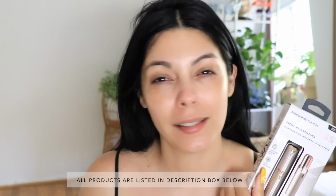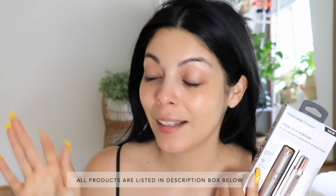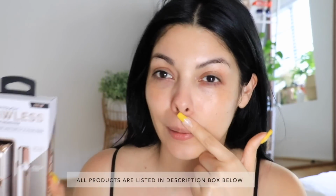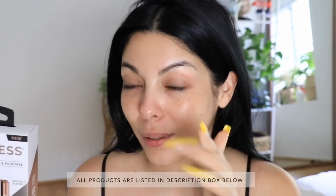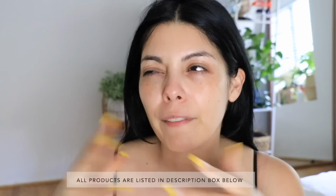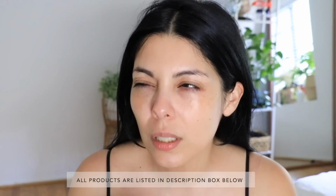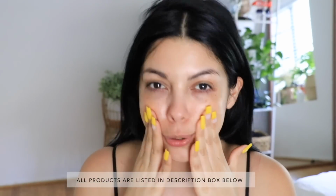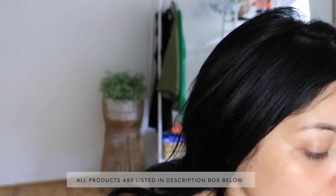I tried waxing myself this weekend and it was a huge fail. I'm just going to shave it. If you guys are looking to get rid of your little mustache or a little peach fuzz on your face, you can holler at this product here. My family, we're just hairy individuals, so I should have a handlebar if I didn't control it. I'm just a hairy girl.